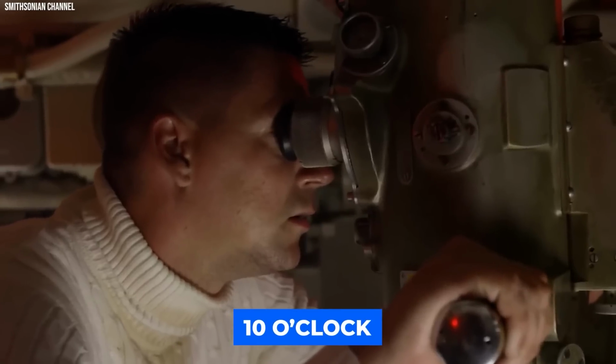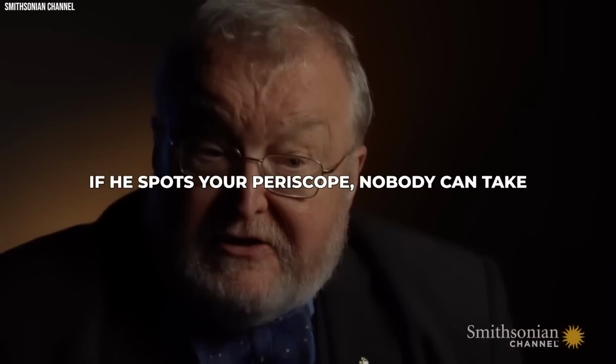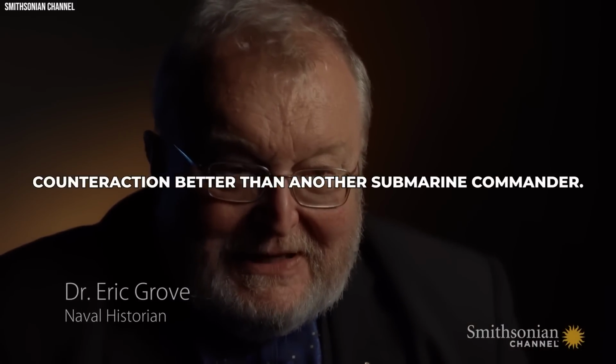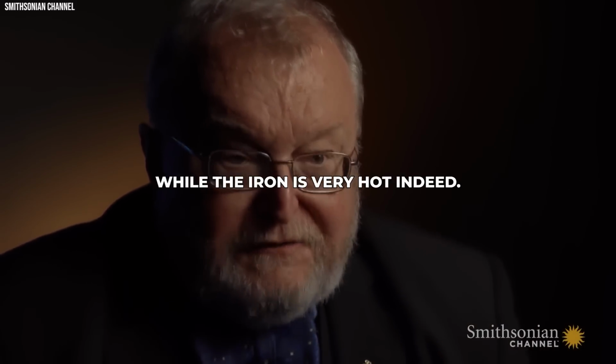Lieutenant Launders chose not to use sonar to avoid revealing their presence. Around 10 o'clock, British sailors spotted the German U-boat using their periscope. If he spots your periscope, nobody can take counteraction better than another submarine commander. So therefore you have to strike while the iron is very hot indeed.